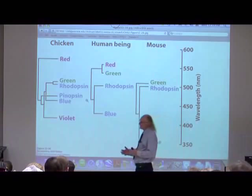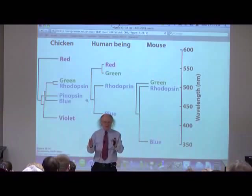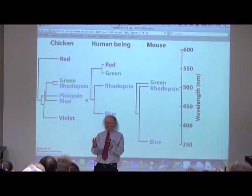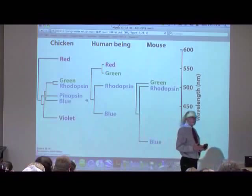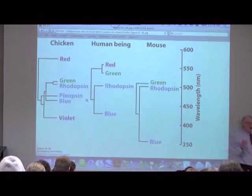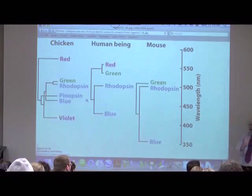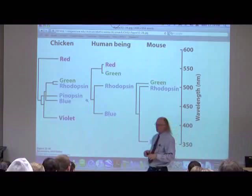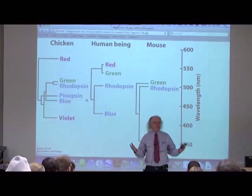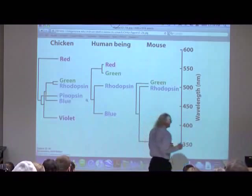The problems are not associated with the fact that their absorption maxima are close. They're not that close. They're reasonably far enough away. But rather, because the sequences that give rise to them are so similar, a phenomenon called recombination can readily happen between them, because recombination between homologous sequences occurs more commonly between related sequences.